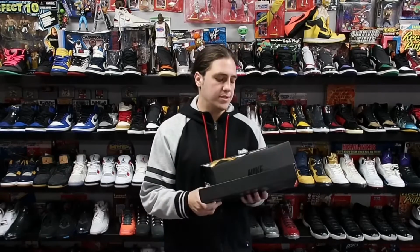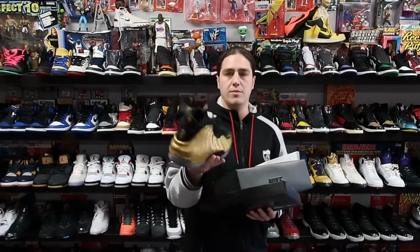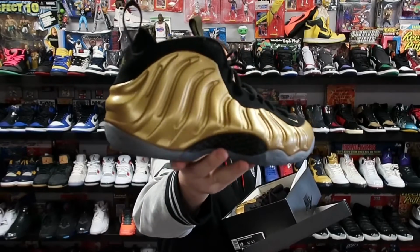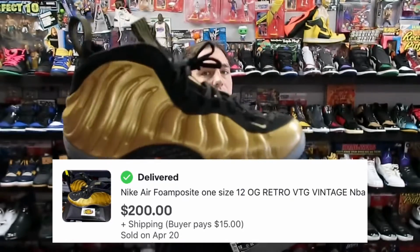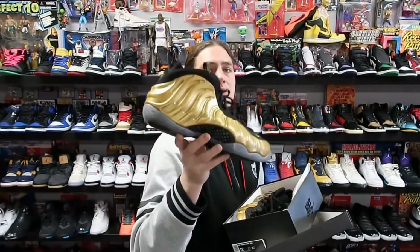Next up on what's shipping, we have a pair of Nike Foamposite 1s. This is the gold edition. Pretty good condition on these. These are heading to Maryland. I had these up on eBay for a long time. These sold for a bit over 200 shipped, and that's what's next on what's shipping.